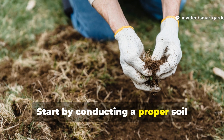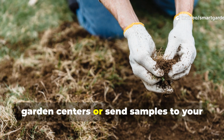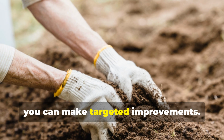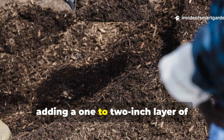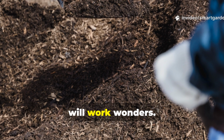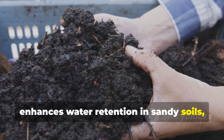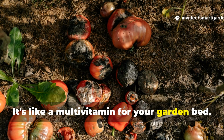Start by conducting a proper soil test. You can get inexpensive test kits at garden centers or send samples to your local extension office for detailed analysis. Once you know what you're working with, you can make targeted improvements. For most vegetable gardens, adding a 1 to 2 inch layer of high-quality compost every spring and fall will work wonders. Compost improves soil structure, adds nutrients, enhances water retention in sandy soils, and improves drainage in clay soils. It's like a multivitamin for your garden bed.